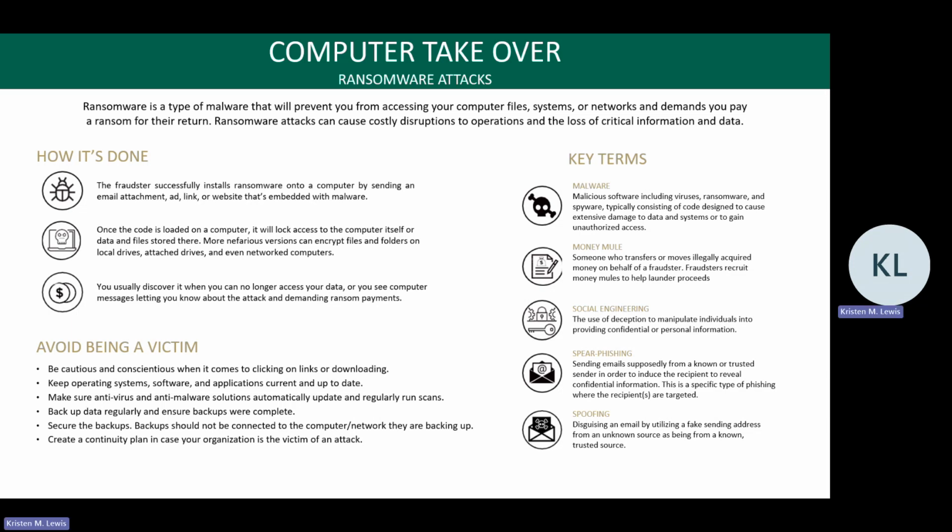We also have spear phishing, sending emails supposedly from a known and trusted sender in order to induce the recipient to reveal confidential information. This is a specific type of phishing where the recipients are actually targeted. And then we have spoofing, disguising an email by utilizing a fake sending address from an unknown source as being from a known and trusted source. Now, with all of that in mind, let's look at some social engineering red flags.